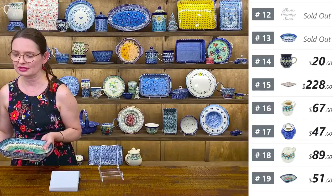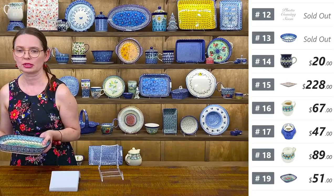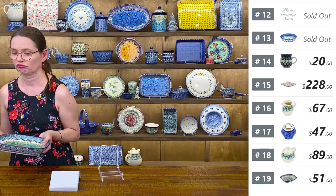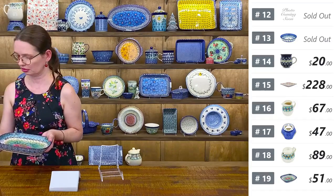$49 tonight. This is fantastic serving. Oops. But can you refresh the price? Because I said 49 and it's 51. Can you? Okay, Bartek is going to fix it for me.